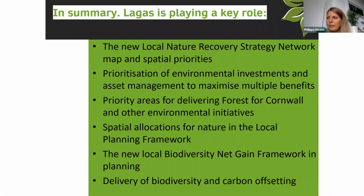This is now leading into some joint training sessions, for example, with the university, so we can have super users within Cornwall Council and other partner organisations who can champion the use of LAGAS and ensure that it continues to be used in policy and practice moving forward.